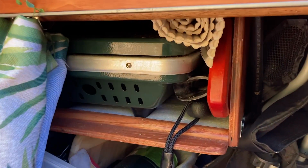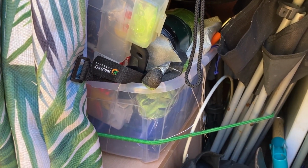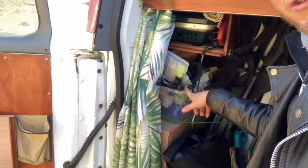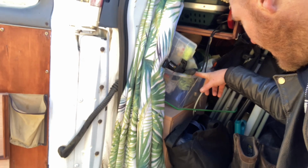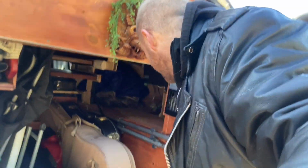We got the barbecue tucked up in here along with my hatchets and my machetes and all that kind of stuff, as well as some other fishing supplies, propane, gloves, all that. All, of course, held together by bungees.